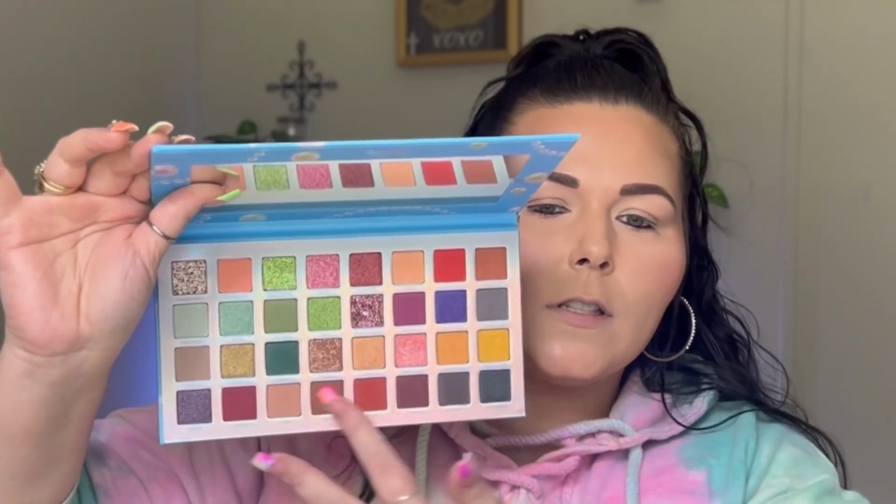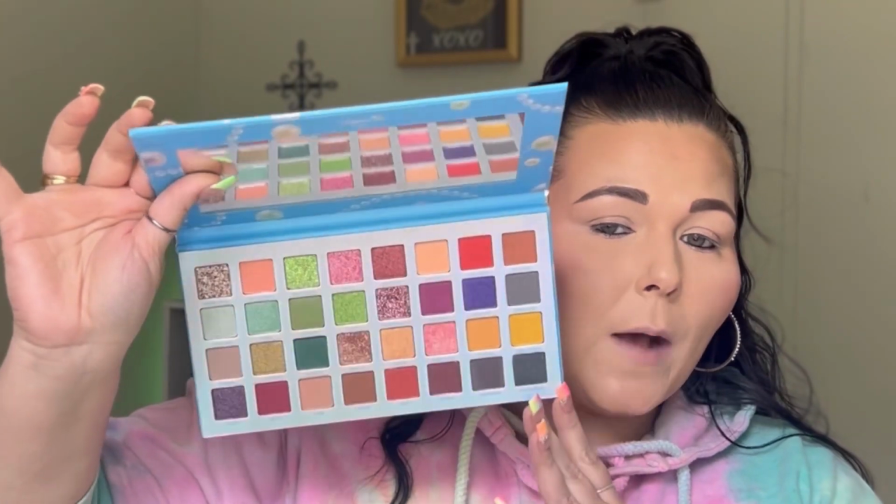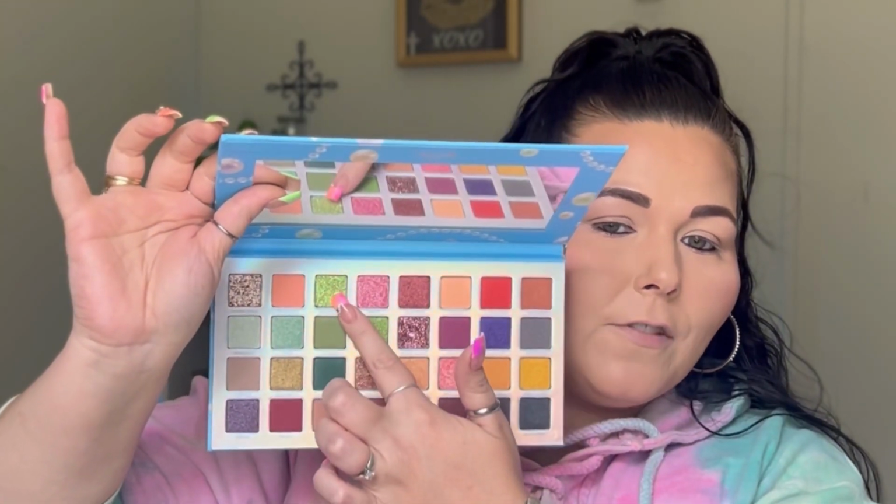Not everybody loves color, so there are neutral colors in here. But I really like the pops of color in here, and I really love this lime green shade here. So I'm going to swatch that. Now that is a glitter shade, but very pretty. And also the pink here, that's another glitter shade. Really like that green glitter shade. That's beautiful. There is a ton of different options in here, so I love that. This palette is huge.